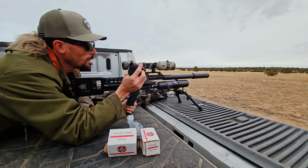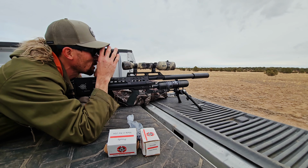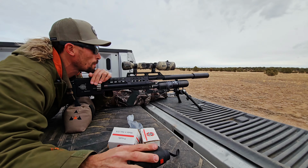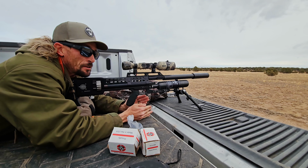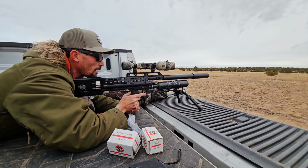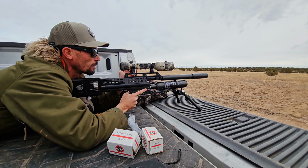So, it is actually the next day now, and it's considerably colder out. And we are at 301 yards right here. I'm really trying to get this long range done because I know it can be done. And we are gonna see where they hit here at 301 yards. So that's what we're doing. Let's get it going.